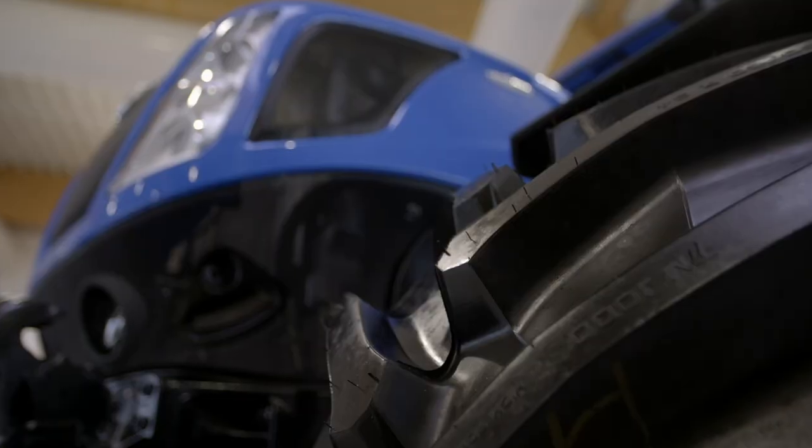Basildon Tractor Plant is a final assembly plant. So we receive the major components from our other sister plants within the European region. And that can be the engine, the gearbox, the rear axle, and the cab. And then within Basildon, as the hub of the brand, we then put all of those major components together. And then we do the final finished product within the plant and the final testing and everything that goes with it.